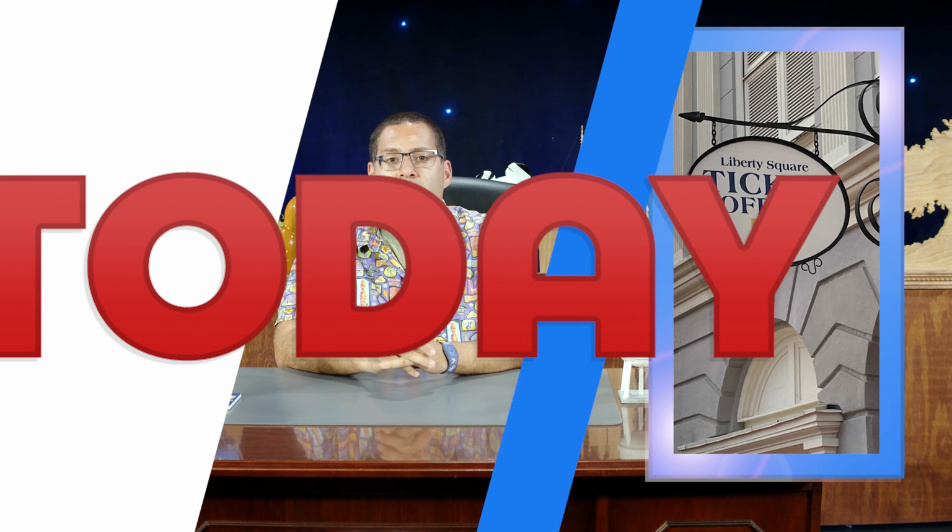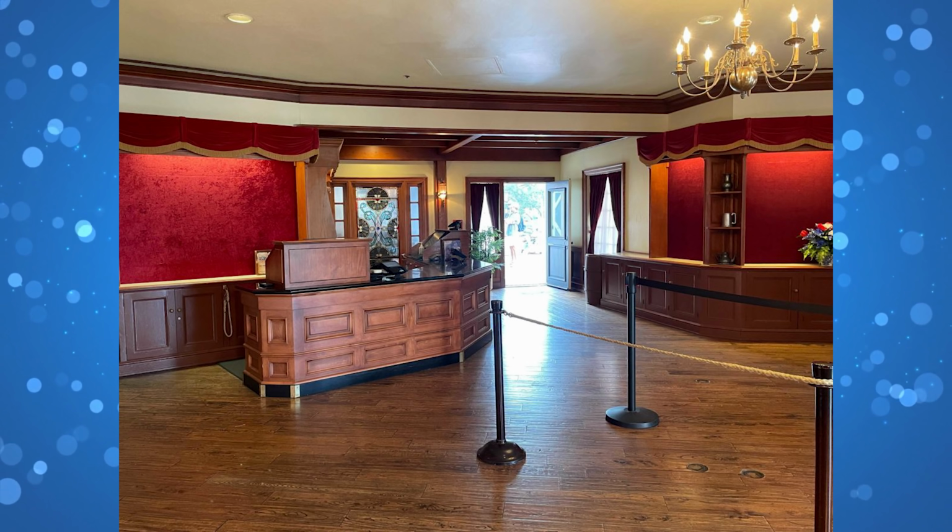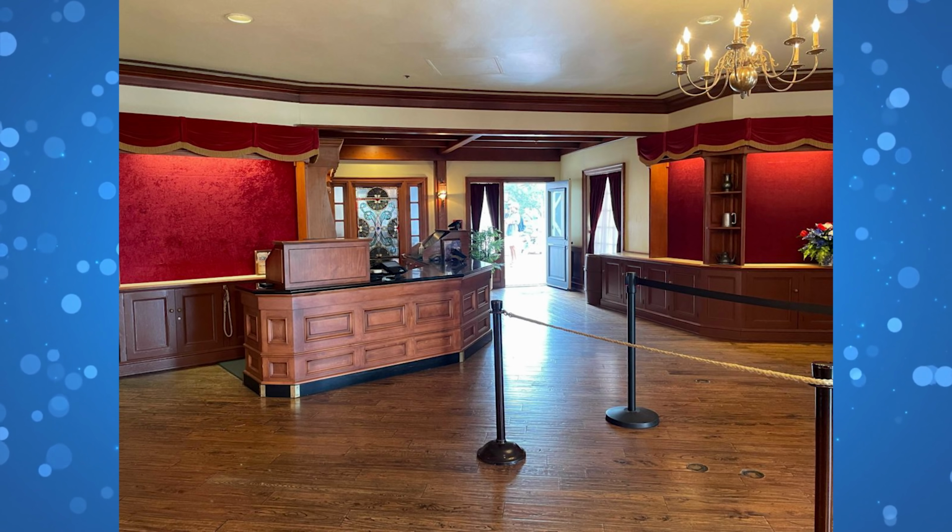If you need help with your park tickets while at Magic Kingdom but don't want to head all the way back to the park entrance, you're in luck because the ticket office in Liberty Square is back. That's right. Typically, it's meant just for pass holder assistance, but anyone can go in there. It's basically another guest relations location.